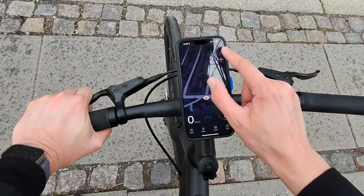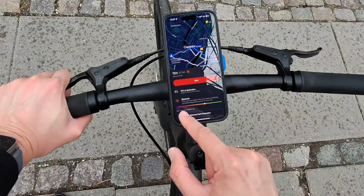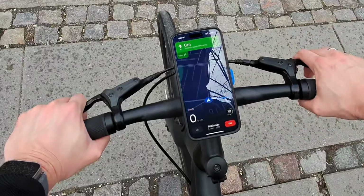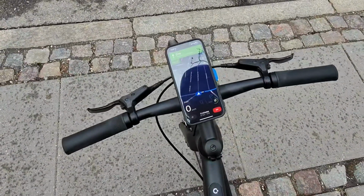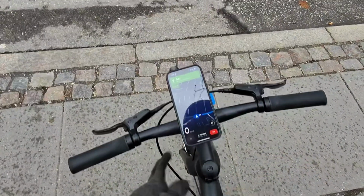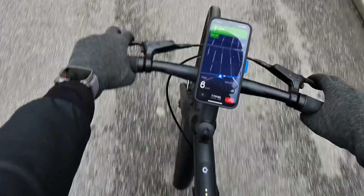So now if we just say I'm going home, different routes, and it also shows the air quality. And when I click start, it just shows pretty much like Google Maps. And then it shows 11 minutes, 4.7 kilometers, and I'll be arriving at 13:18. Pretty awesome. So now let's just bike a little bit and see how the experience is.